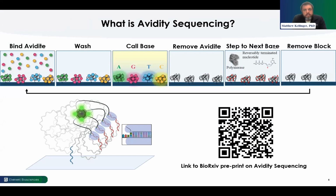I think it's worth taking a minute to step back and introduce this idea of avidity sequencing, why it's different and the advantages that it brings.